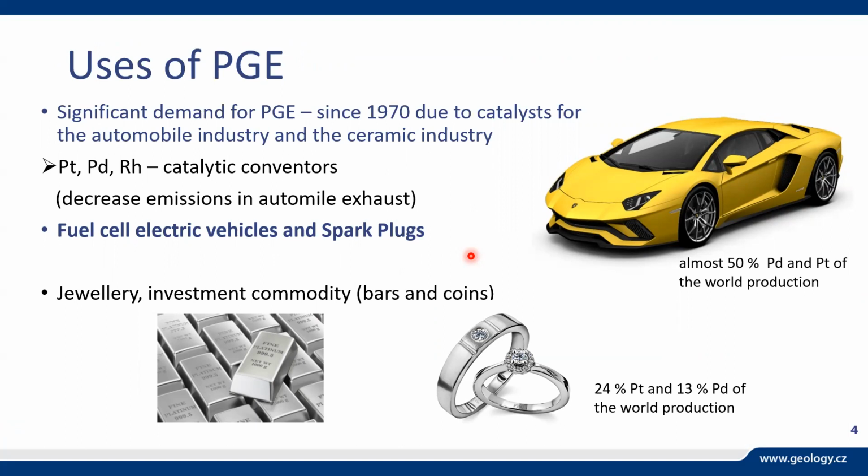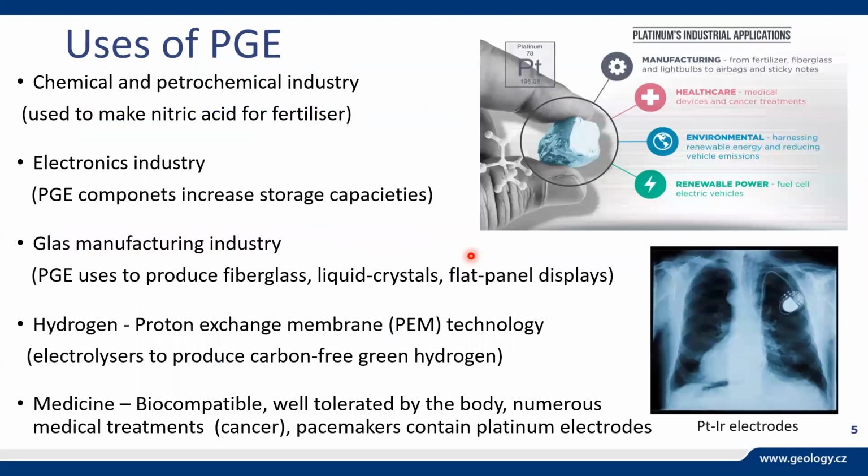But even if we move to electric vehicles, we will still need PGE because they are used in fuel cells and also to produce spark plugs. So the demand is still there. And just out of curiosity, a quarter of the world's platinum production is still used for jewelry. It's still an investment commodity, but there are plenty of other very important uses of PGE. They are growing recently. In particular, they are used to make nitric acid for fertilizers. Actually, since 2013, it has almost doubled.